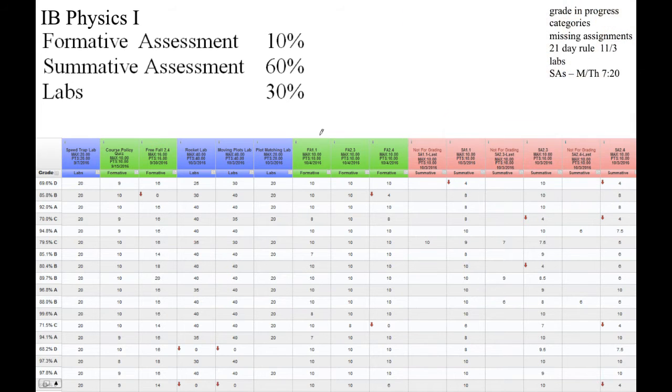Take a look at this. Understand that when you look in Synergy, the grade you see there is really a grade in progress. These grades that maybe aren't exactly what you want to see quite possibly are going to change between now and grading time. Quite likely they will if your child cares about their grade.